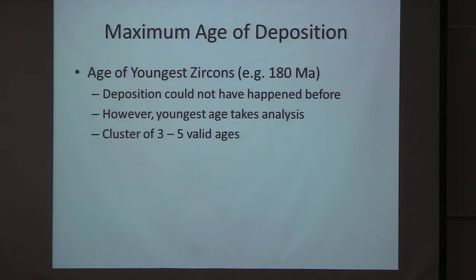and that helps you constrain how young that deposition takes place. That's a little trickier because you have to do some additional analysis in terms of neighboring deposits and other ages to see if there was some gap between the time that the last zircons were made and the time that they were finally deposited.